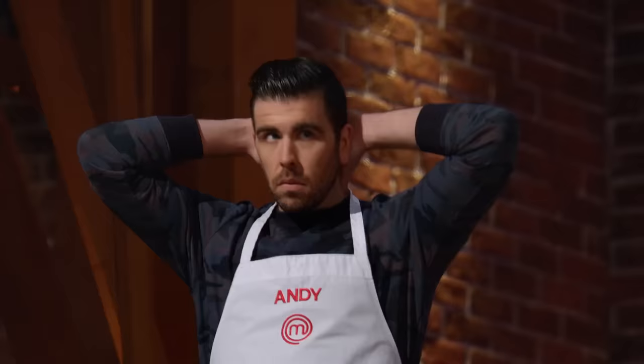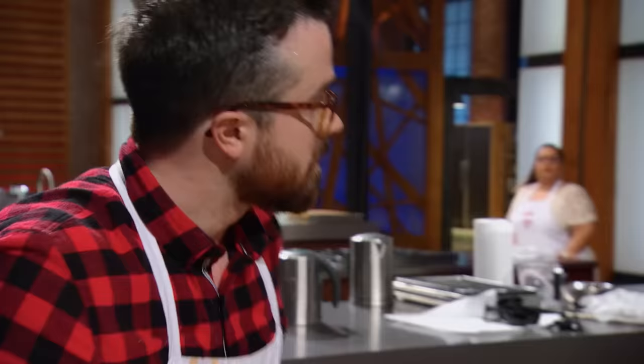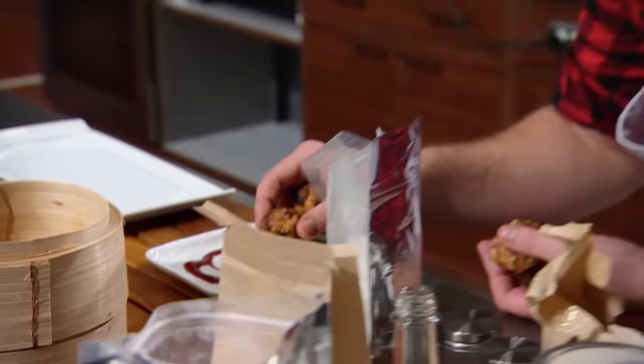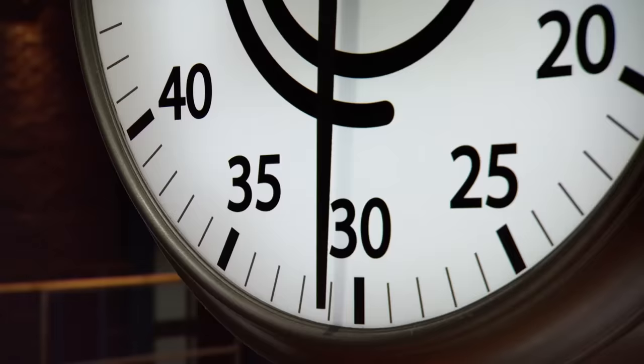1 minute, you should be plating! In the glass jar, that's for the balls. Right in front, right down, in front here, man. Keegan is plating his takoyaki. Other way around. The crappy side on the bottom. 30 seconds, you have 30 seconds left!